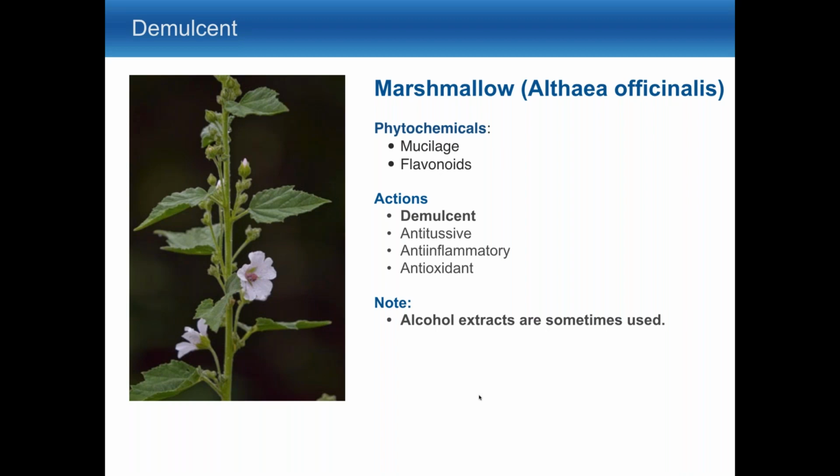I don't know if it's through just the mucilage, but I suspect the flavonoid component also has a bit of a cough suppressant effect. And there are small studies published in PubMed that talk about its cough suppressant effect.